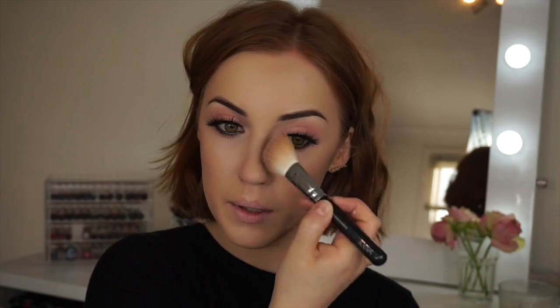And then I'm just going to go over that with my matte bronze by MAC Cosmetics, literally just to warm the skin up. And just go underneath my cheekbones. Just a little bit around my nose, not too much. I don't think I'm that into like massively contouring my nose.